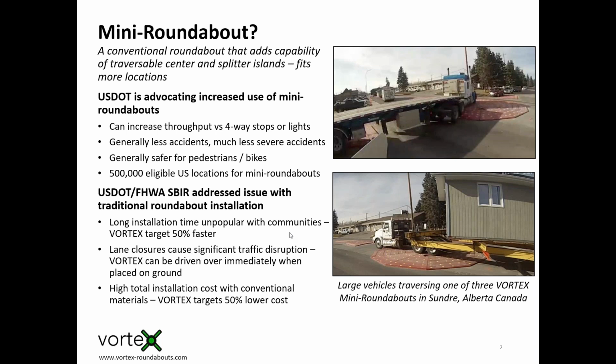And then, just as an idea of how big this market could potentially be, we've seen a number that's been thrown out to us of about 500,000 locations in the U.S. that could benefit from being converted to mini roundabouts. So that was a pretty compelling number to us, how much we could impact the country in terms of safety and efficiency. So with this SBIR program that we delved into, there were three primary targets to help proliferate roundabouts into wider use throughout the U.S. and tackle some of those 500,000 intersections.